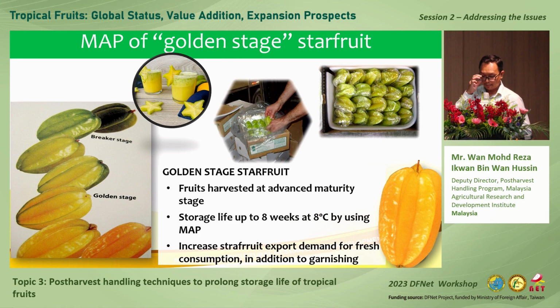Another application of MAP has been on starfruit. In Malaysia, starfruit has long been exported to Europe in the form of a mature green stage to be used as a food garnishing. But effort has been taken to increase demand of starfruit in Europe, so that we could promote selling them in the form of a ripe stage, which has a more appealing yellow color, better eating quality and is much sweeter than the mature green stage.